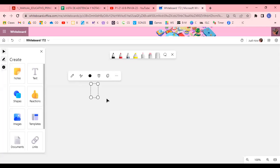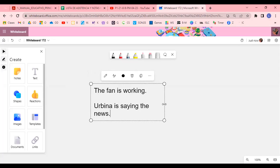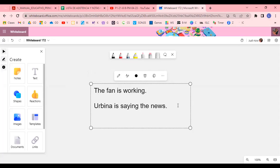For example, for me, I am alone, so the fan is working. El ventilador, pues, está funcionando, ¿verdad? It's something true, right now, it's happening, acá está. Rubina is saying the news, porque estoy escuchando, okay? Rubina está diciendo las noticias. And the cat is running, okay? The cat is running because it's running like crazy, okay? So that's all my 3 sentences.